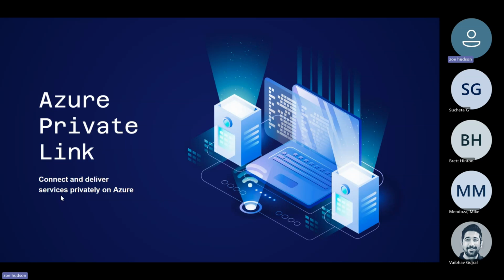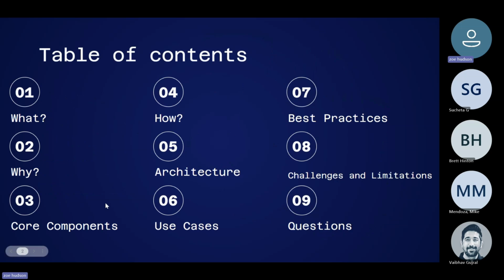But anyways, like you said, my name is Zoe Hudson. Today I'm going to be talking about Azure Private Link. So bear with me. If you have any questions, raise your hand, let me know, or just wait until after, and I'm happy to answer. So this is what we're going to be kind of going over today: the what, why, some core components, how, a little bit of architecture, some use cases, best practices, some challenges and limitations, and then answering any questions if you have them.